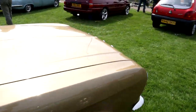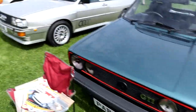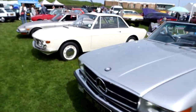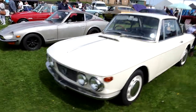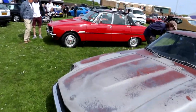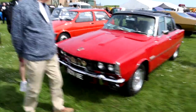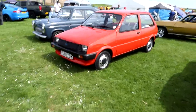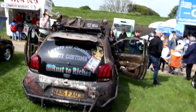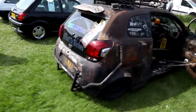A 1600D Mark II Cortina, Mark I Golf GTI, 1986 Audi Quattro, the one to have, Mercedes SL convertible, Lancia Fulvia, Datsun 240Z, Rover P6 3.5, an original Mini Metro, Ford 100E, and this, which is actually a 2016 Peugeot 108. Not that you'd know that from looking at it.